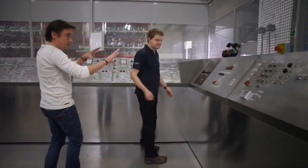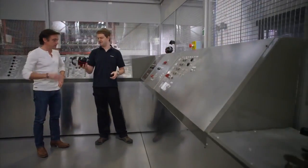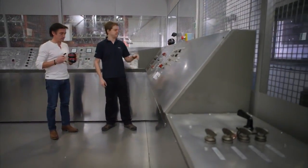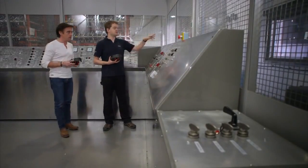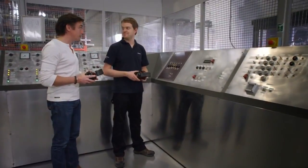So this is it? This is where it's all controlled? Yep. So you'll need a pair of these, which is going to be quite loud. So you're going to be producing thunder. Okay. And also, don't look directly at the arc, because it's very bright. Right, so I've come quite a long way to see something that I can't look at or listen to. Pretty much. Good, okay, brilliant.